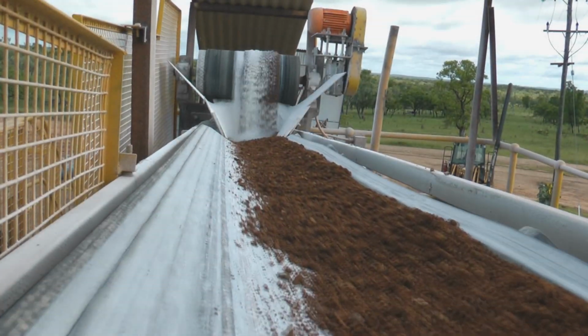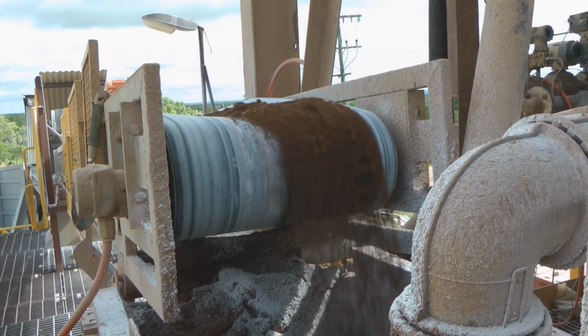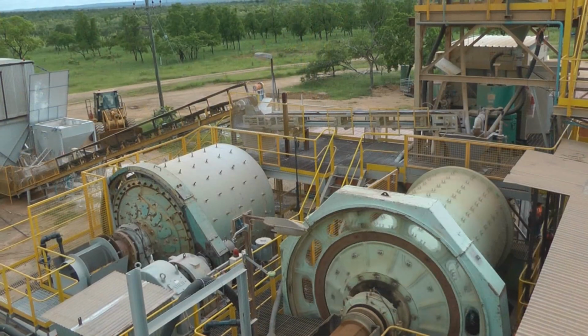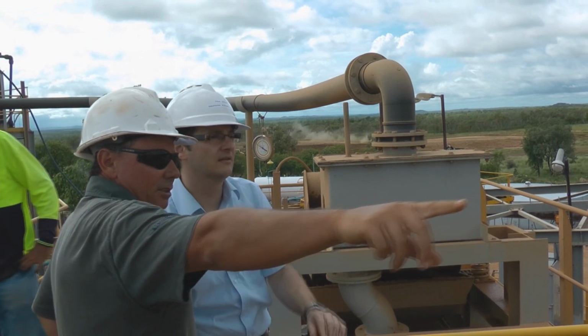In the meantime, the production process has begun in the processing plant. The ore is transferred on conveyor belts into the massive ball mills. Subsequently, the finely milled ore suspension is transferred to the leaching tanks, where the gold is eluted, a process that takes a couple of hours.